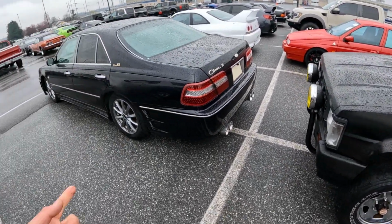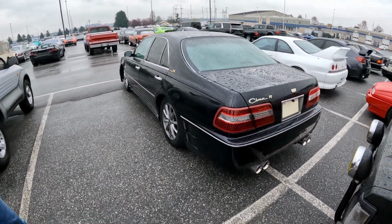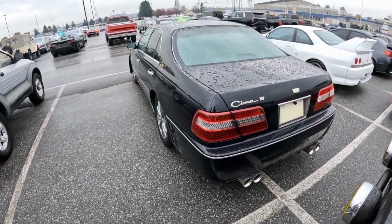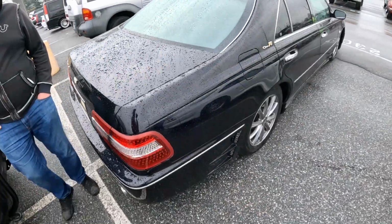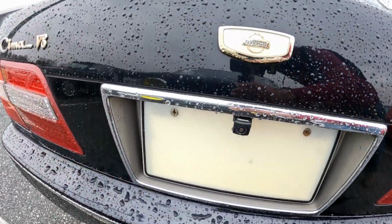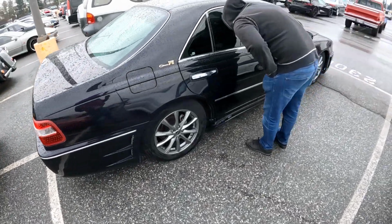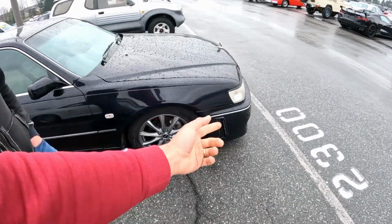This one is pretty sick. It's all wheel drive. Needs more wheels though. V8 all wheel drive. I think those taillights are custom, yeah? Maybe. Well, they're not factory, but somebody probably bought them or something. Look at that camera, it says it right there. This thing's sick. Definitely a VIP build with these bumpers and stuff.